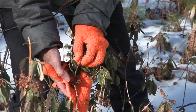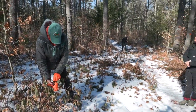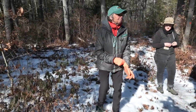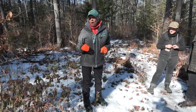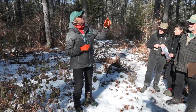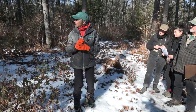Those are what happens when a flower matures, and these are just little seed capsules that are left. I need to really say something about buds, okay? Because this is always the oh wow moment of any tree walk. The buds that you see on bushes and any tree that you want to look around here.